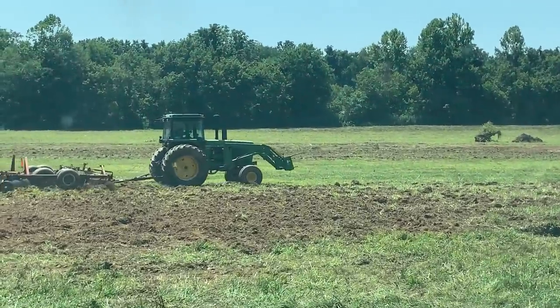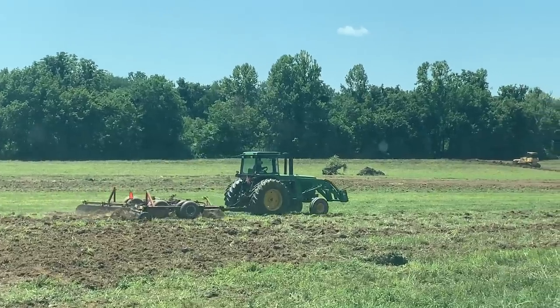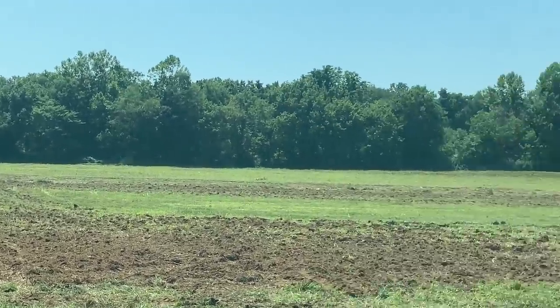And like we said in that last video, there's some other guys down here doing some ditching. Yeah, they're all out here doing some work. So trying to improve the land and make it a little more usable for us and for the landowner. So here we go. And there he is, and he's disking, and that's a good sign. And there's somebody over there ditching, and somebody over there ditching. Lots going on right here.